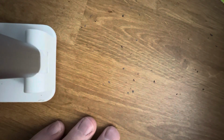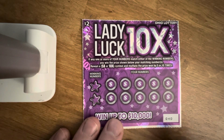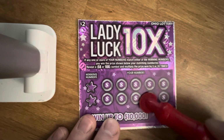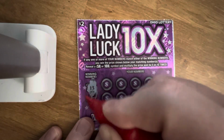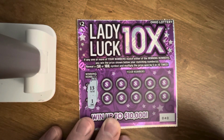Sorry about that. We're out of luck. Dagging it. All right. Heather, you are up. This is Heather's ticket. Heather H. Ticket number 40. Just read the instructions. Winning numbers, 5 or 10X. Here we go, Heather. Winning numerals, a 13 and a number 1.